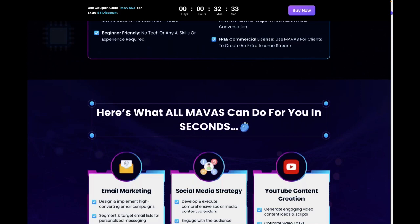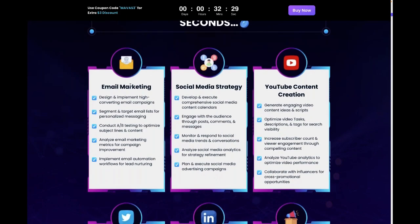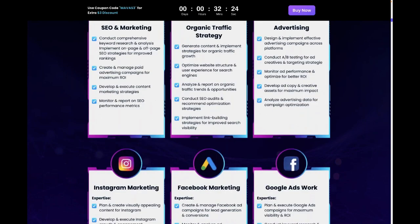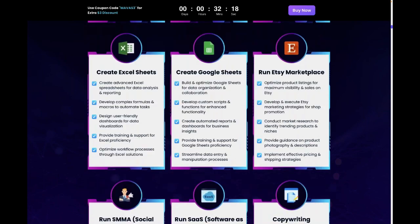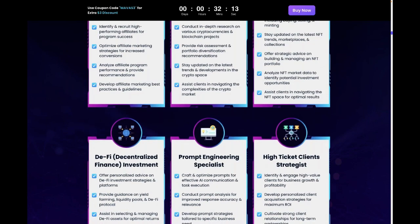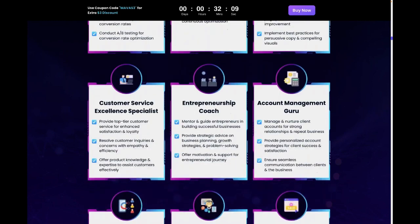Let's have a look at the list. It doesn't stop. I'm just going to let you read it yourself. You have this right here. Then it can do all of this as well, and all of this, and all of this, all of it.